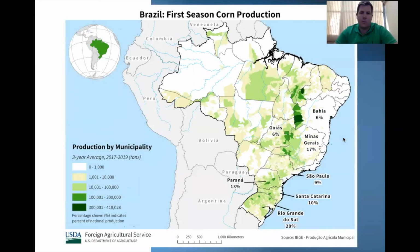You can kind of see here where the first season corn production breakdown is. Rio Grande do Sul is the biggest state for first crop corn production at 20%. Second largest state is actually where I'm at, in Minas Gerais. And in Minas Gerais, the first corn crop looks great so far. So here in the south, where you have 40% of the first corn crop, that's where most of the damage is taking place right now.